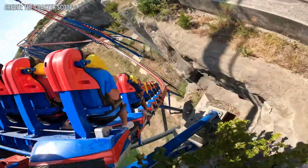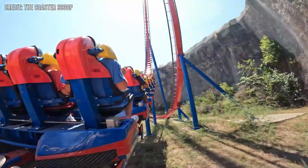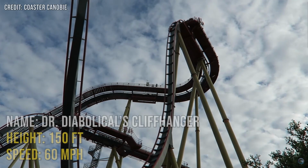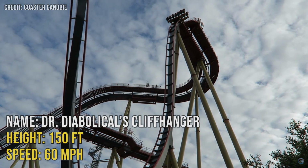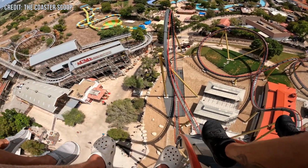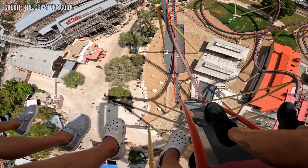So we're first going to take a look at the rides because this park is packed full of a lot of fun rides, especially roller coasters. Their newest coaster is Dr. Diabolical's Cliffhanger, which is a dive coaster that will hold you here for just a moment and drop you 150 feet at 60 miles per hour.